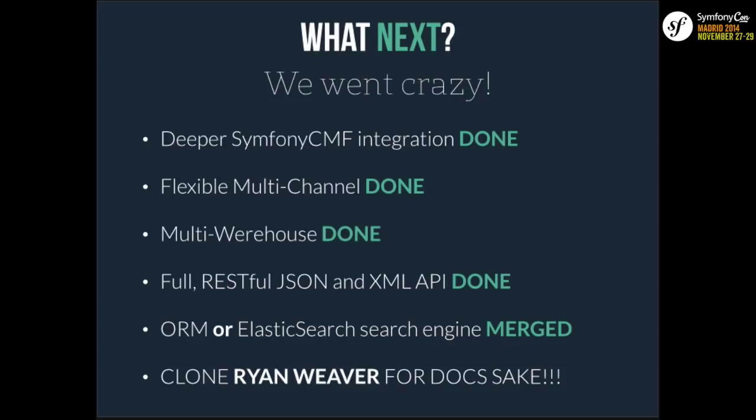Full RESTful JSON and XML API, and I think it's a really good quality API. It's built on all the Symfony tools, so REST bundle, FOS library, and so on. It supports both JSON and XML. It was already started in the repository, but we took it for a project and expanded it so it's fully functional. You can create orders via API, customers, and so on. The thing that is missing for this to be merged into core is moving it from our fork and implementing the OAuth authentication, which is also started.